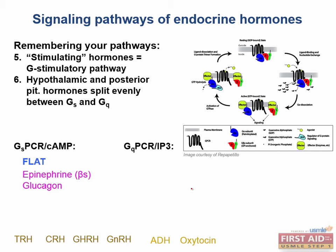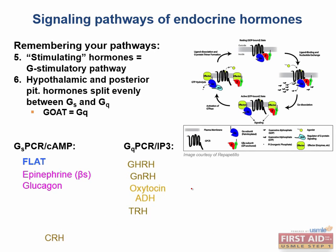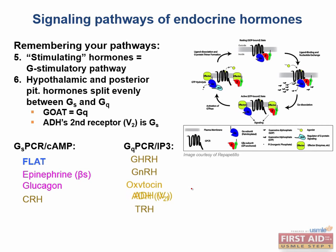Anyway, the very helpful mnemonic you use for the hypothalamic and posterior pituitary hormones is GOAT. If the hormone's name begins with G, O, A, or T, it uses the Gq pathway. Otherwise, it uses the Gs pathway. But Arjun, you told me that the posterior pituitary hormones were split up and that they're both under Gq, and to that I say cool your jets, man, because that's only ADH's first receptor, V1. Its second receptor, V2, is actually a Gs-coupled receptor.